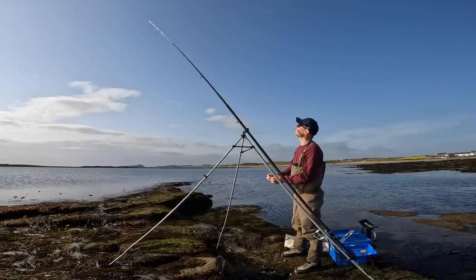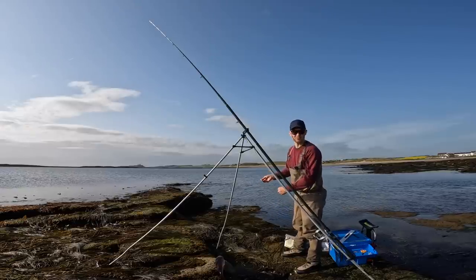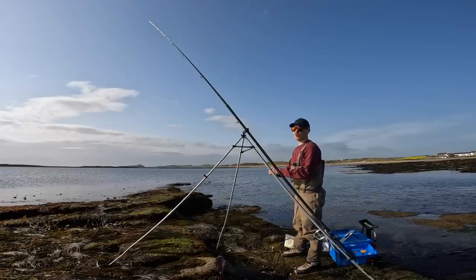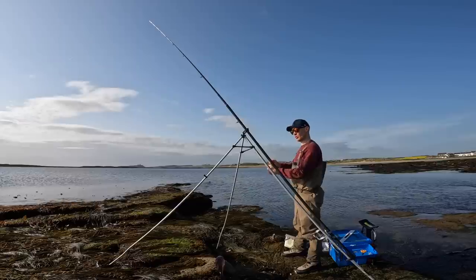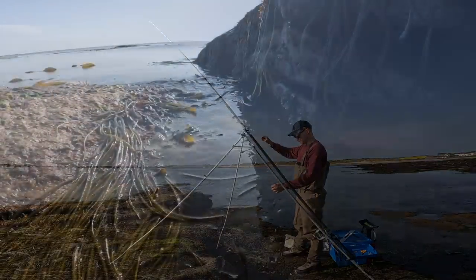And as you can see, by the way that first fish, well, I say first, I'm expecting more, by the way that fish took the bait, they're obviously hungry because there was no doubt he was on. The rod was just going crazy and he just wolfed it down. So it's a good sign.